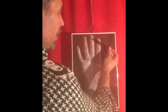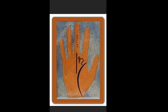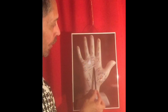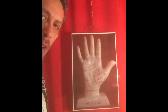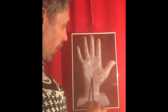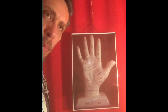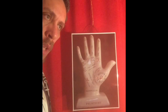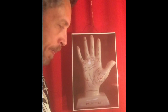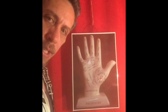Then we have Saturn. Saturn is the middle finger. Now, the lines that go to Saturn represent authority and being in charge as well. Often when people have lines that go to Saturn, they love working. They're very disciplined. They're very hardworking. They often work for a long time as well. They retire later in life. So when lines go towards Saturn, their work is their identity as well.